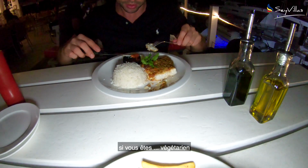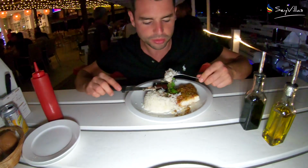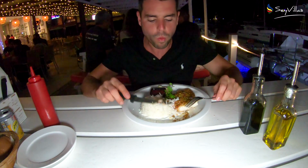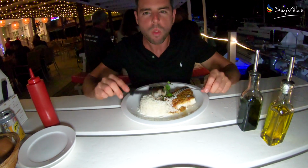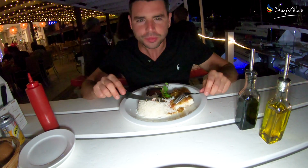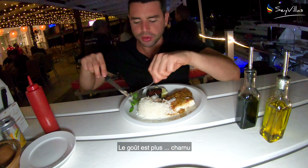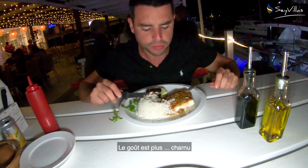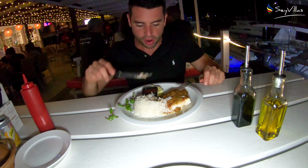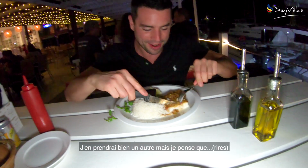Apparently this vegetarian is craving meat, really. Apparently this is really hot, so we'll try it, see what it is. The verdict. Very nice. Really thick piece of fish, tastes almost meaty. Yeah, really nicely cooked and good rice, not too hot. So that's good to know. I'll have another bit, I think.